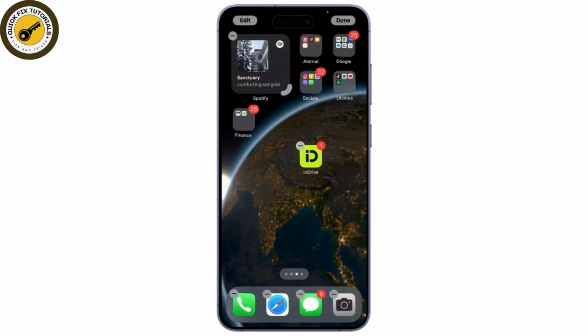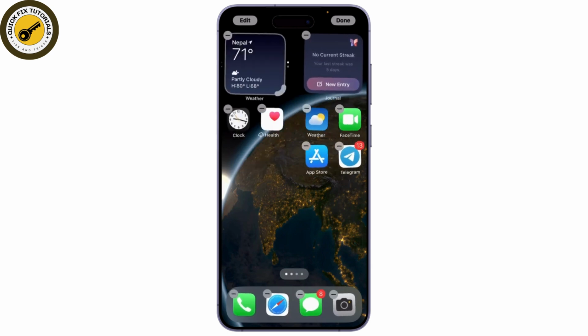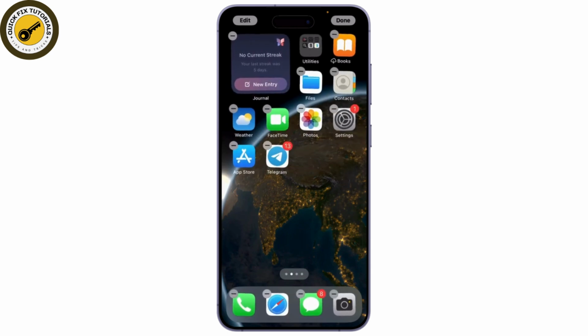First, let's talk about some common reasons why you might not be able to delete an app. Some apps can be restricted due to settings or parental controls. Other times, system apps like Phone or Mail can't be deleted.